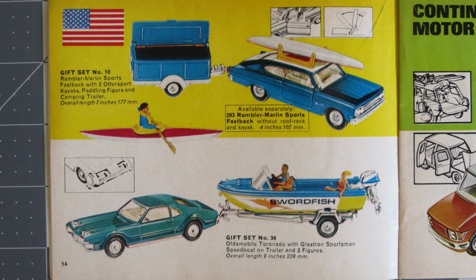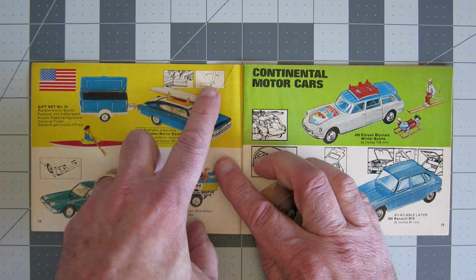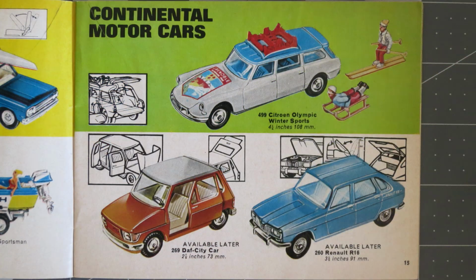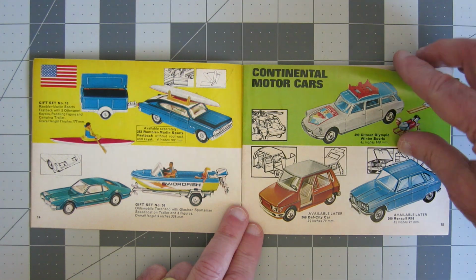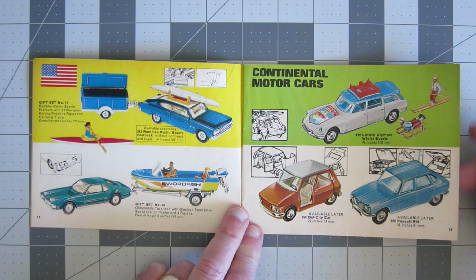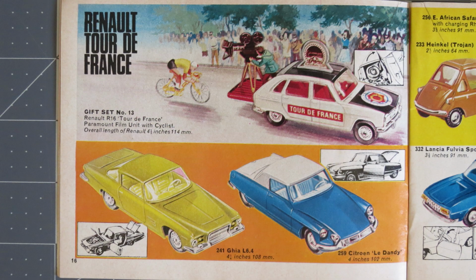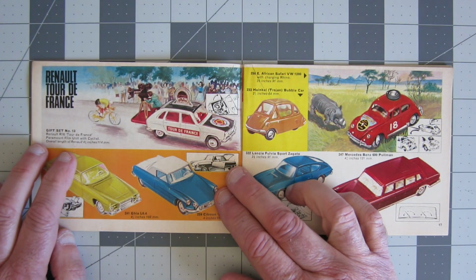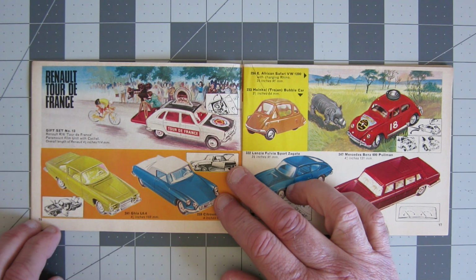Gift sets. The trailer's kind of nice. It looks like the feature on here is that the seat folds forward and back. Citroen Winter Sports. A lot of available later. So I wonder if these actually came out later and if they were somehow altered. The Renault Tour de France with Paramount Film Unit with cyclist. That's great.